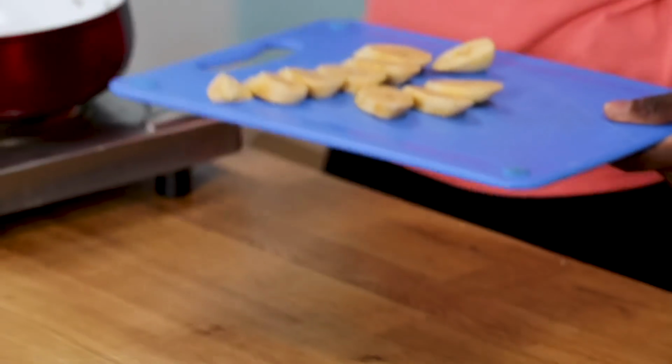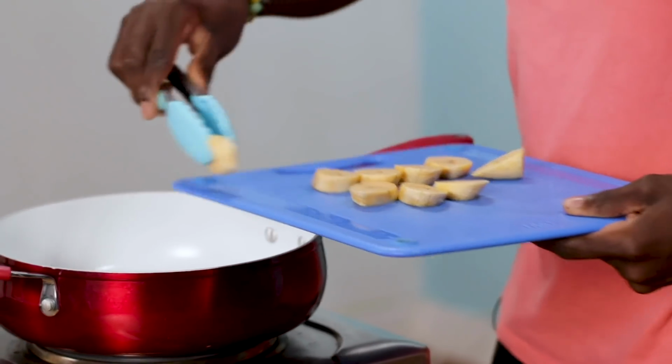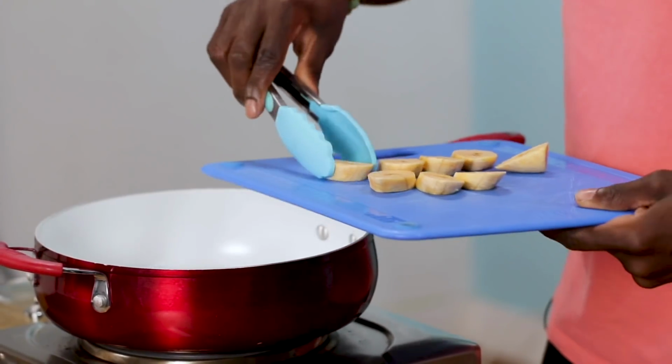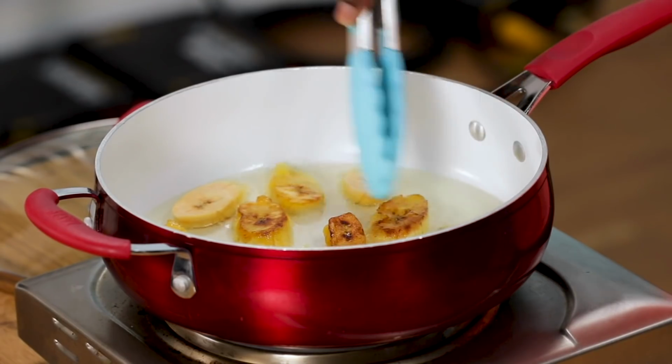The oil is ready to go. So let's go ahead and put the plantains in for 2 to 3 minutes on both sides until it's nice and golden. So cooking together, whether you're in person or virtual, it's a great icebreaker. It's also a great way for you guys to be able to bond and spend time together. So let's go ahead and get these babies turned over. As you can see here, this color texture is exactly what you want.